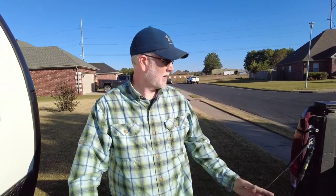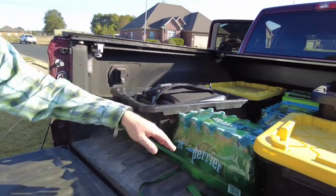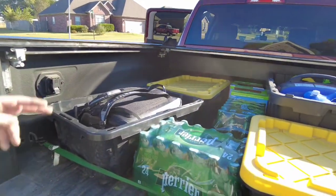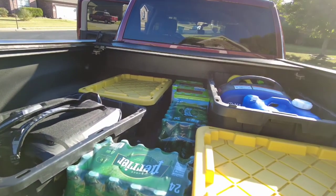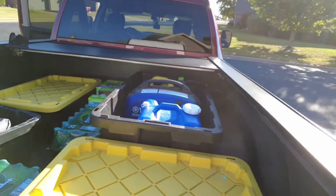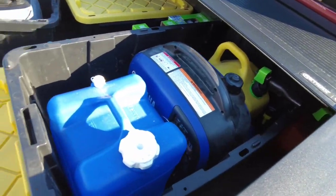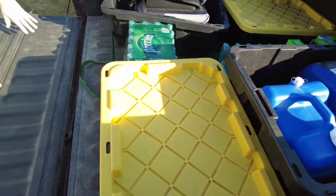We're about to head out, and we've packed everything up. In the back of the truck, we've got a few things. Christy likes her bubbly water, so we have a couple of those. I have a couple of extra DEF because I don't know how easy it'll be to get. Got our generator, some diesel fuel, water jug. We've got a battery, and one of those, and then we got two yellow bins.